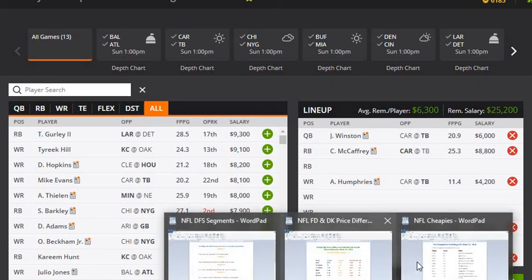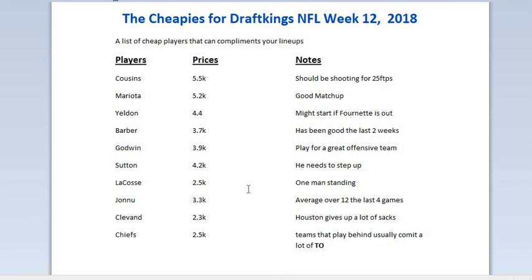So as cheap players, let's go fast on that list. Cousins 5.5K should be shooting for 25 fantasy points. Mariota 5.2K, he has a good matchup against the Jets, even though the Jets defense is not that bad. Yeldon Mosaki will be the starter because Fournette right now is trying his appeal suspension. He most likely is not gonna get it, so Yeldon should see the bulk of the carries for Jacksonville. Barber has been good the last 2 weeks, but I don't expect anything from him this week. I'm not gonna have him at all, even if he goes off another time.